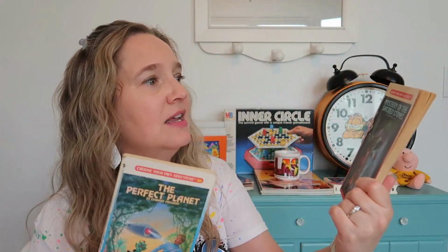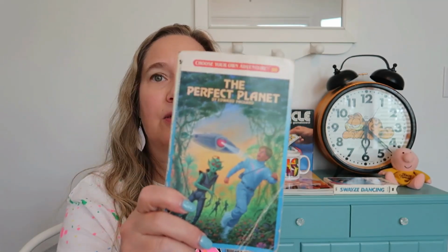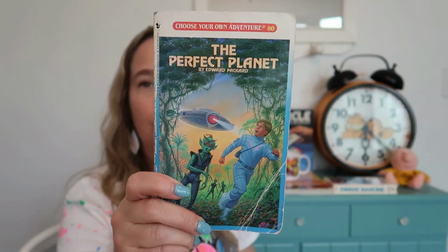Other books I got. 2 Choose Your Own Adventure. I love these. Who didn't love these? This is number 79, The Mystery of the Sacred Stones. And this is number 80, The Perfect Planet. Ooh, an alien mystery. And most exciting was this, Christopher Pike Scavenger Hunt.